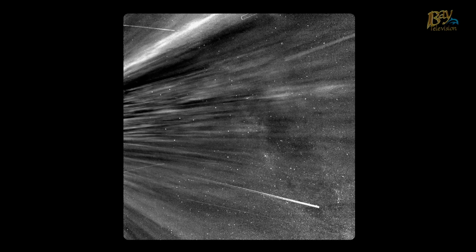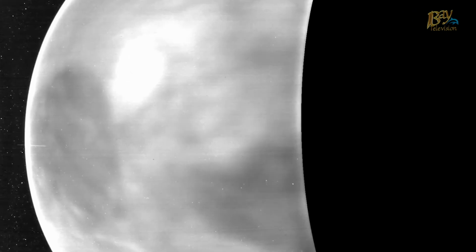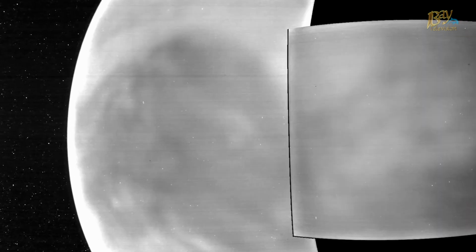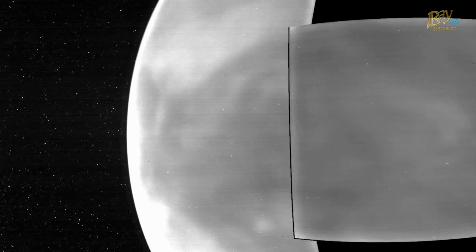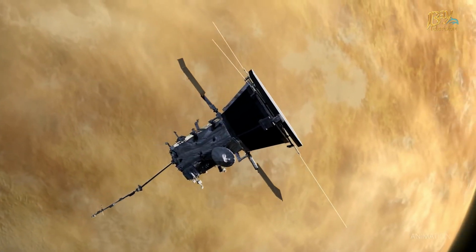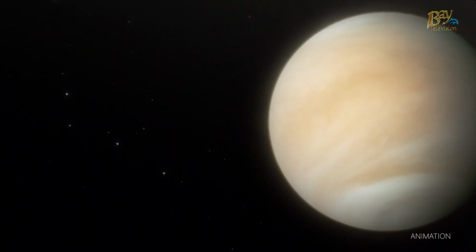Some of the images, captured in wavelengths of the visible spectrum that human eyes can see, were used to create a video of the planet's entire night side. In the video, light and dark surface features can be seen, as well as glowing features in the planet's atmosphere. These images can help us learn more about the evolution of Venus, which has been referred to as Earth's twin.